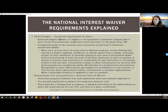The way that they assess exceptional ability is a 2-part test. One is, did you actually meet the criteria? So it says, letters documenting 10 years of full-time experience. Did you provide those letters? That's going to be the first part of the analysis. Do you have letters that show you have 10 years of experience?